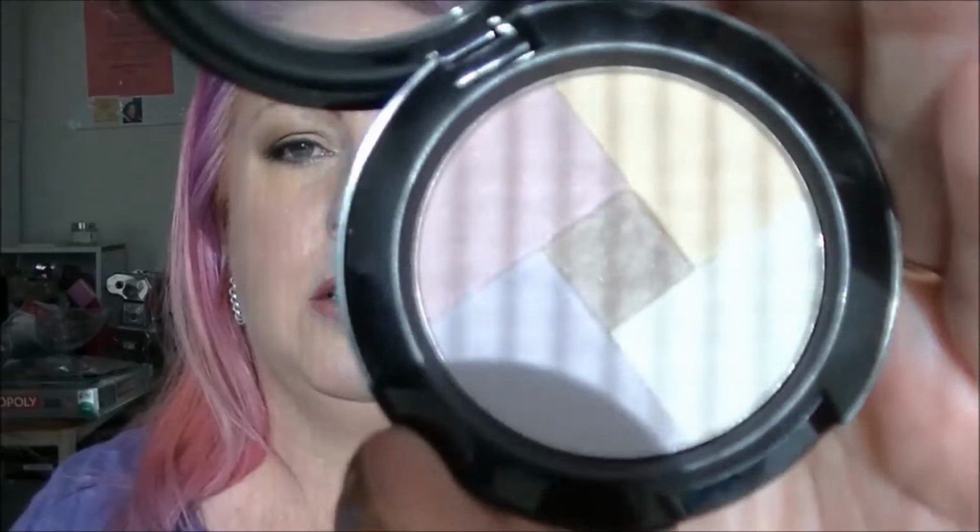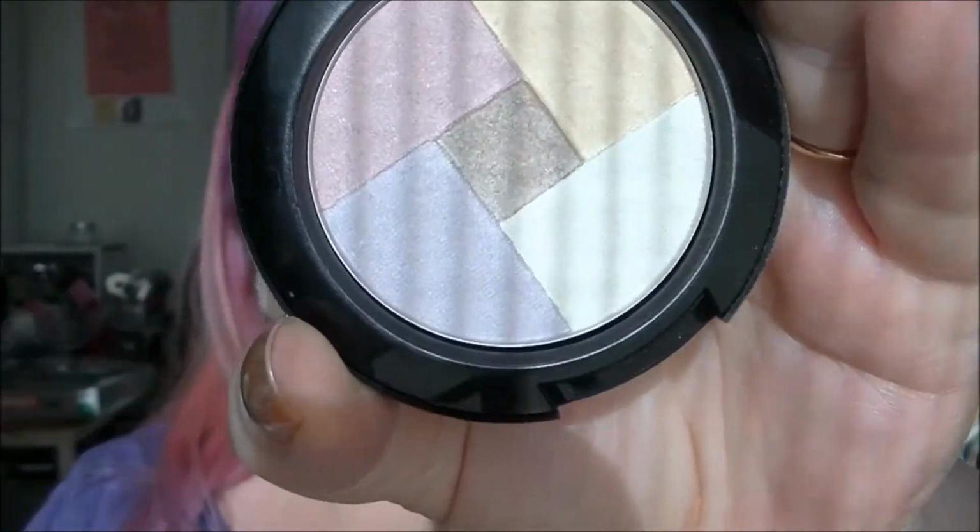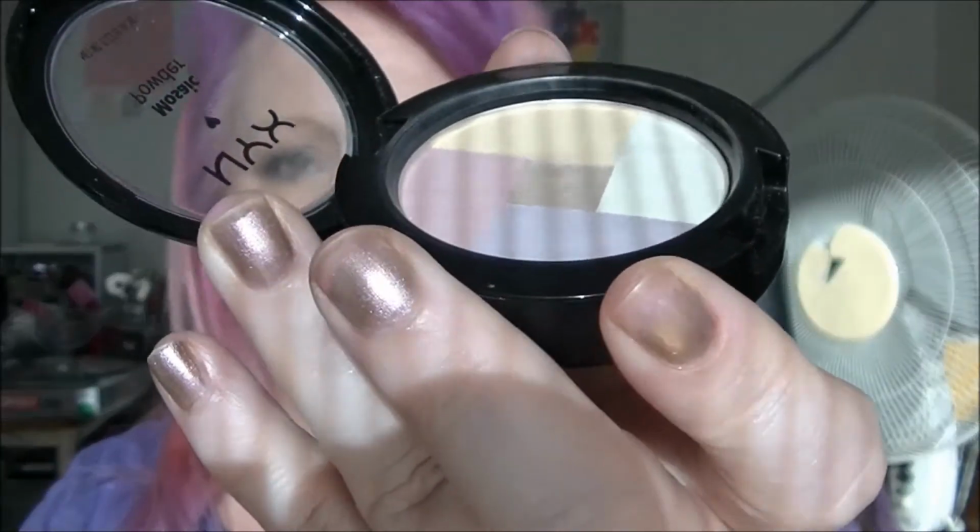What have we got next? The NYX Mosaic highlighter. So that does not look like I have used any. You have to get it at this angle and see how much pan is actually showing. I have been using it, I just don't look like I'm getting anywhere.